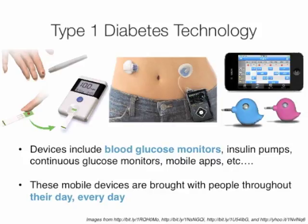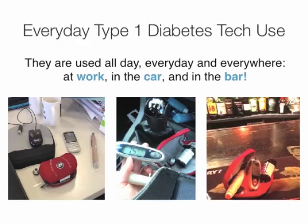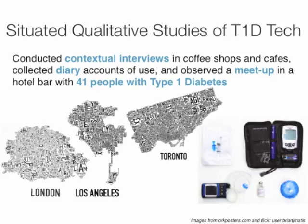These mobile devices are being brought with people for self-care purposes throughout their day, every day, and they really are being used every day, whether it's at work, in the car, or even in the bar. However, this real-world use is hard to capture for medical device manufacturers, so I have employed a number of situated studies in London, LA, and Toronto.